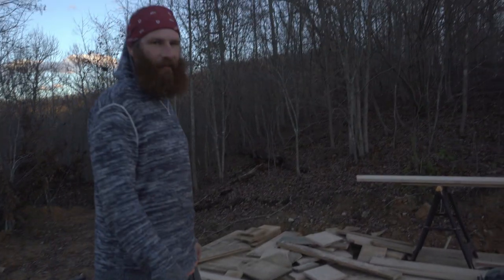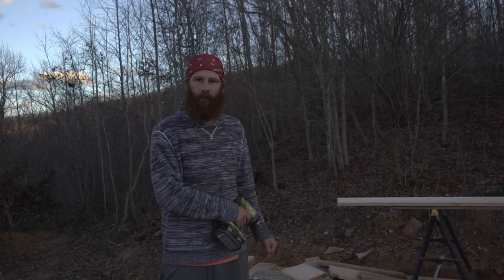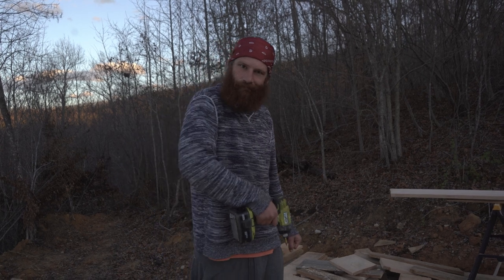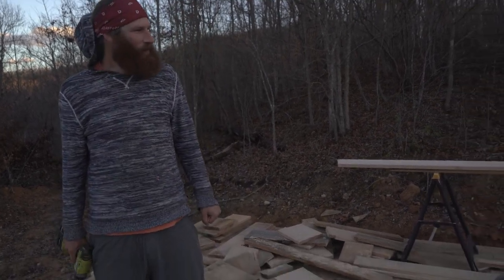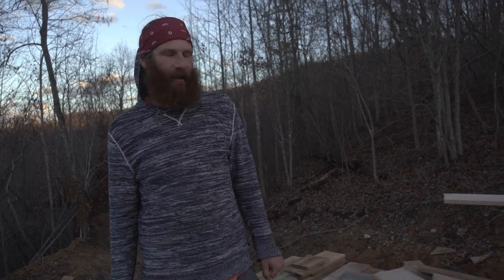Now we still have some minor detail work to do. We got some more screws to put in because we didn't put them along every joist yet. We were just trying to get everything cut. But then we're gonna do a little bit of sanding and get this dome built. I'm ready to be in it.